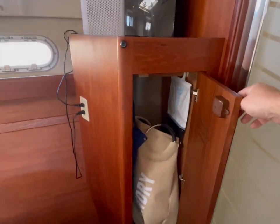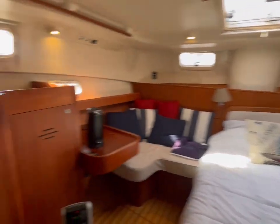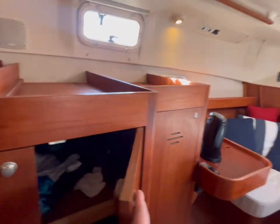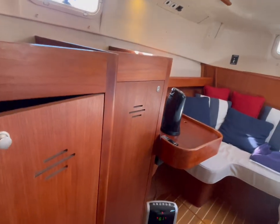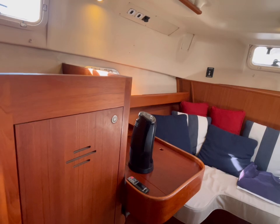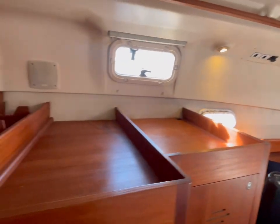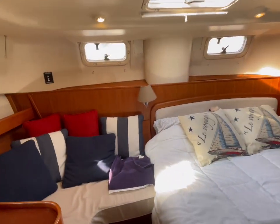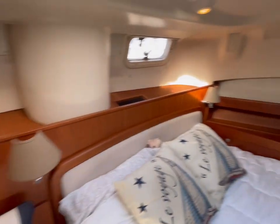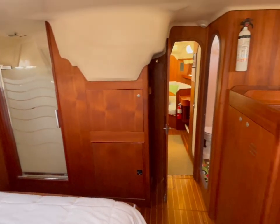Hanging locker on the port side. AC electrical outlets. Clothing cabinet with drawers that pull out. Storage overhead those drawers, as well as volume and lighting controls up on the ceiling, carbon monoxide and smoke alarm. Just a general beautiful aft cabin.